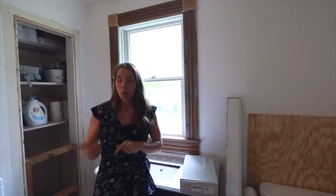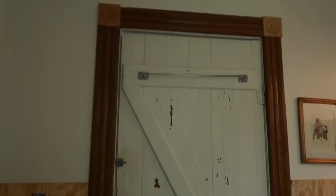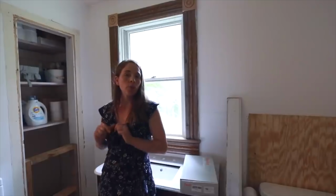We already have the marble floors. We framed out the door where it wasn't before. There was no trim there, or at least there was some thin trim that didn't match the rest of the house. So now it'll all just be more fitting. Even though this bathroom was an addition, it wasn't built in the late 1800s like the house, I want it to feel like it was. And so that was my whole goal with this renovation.